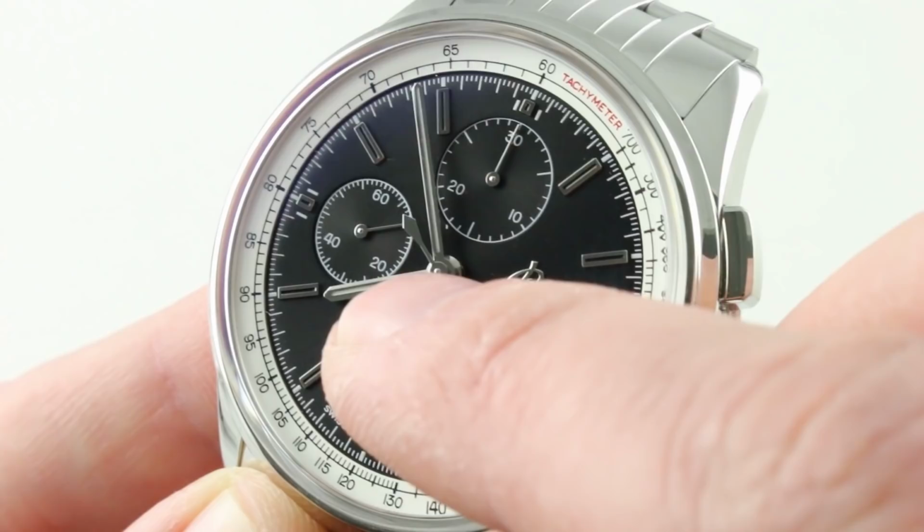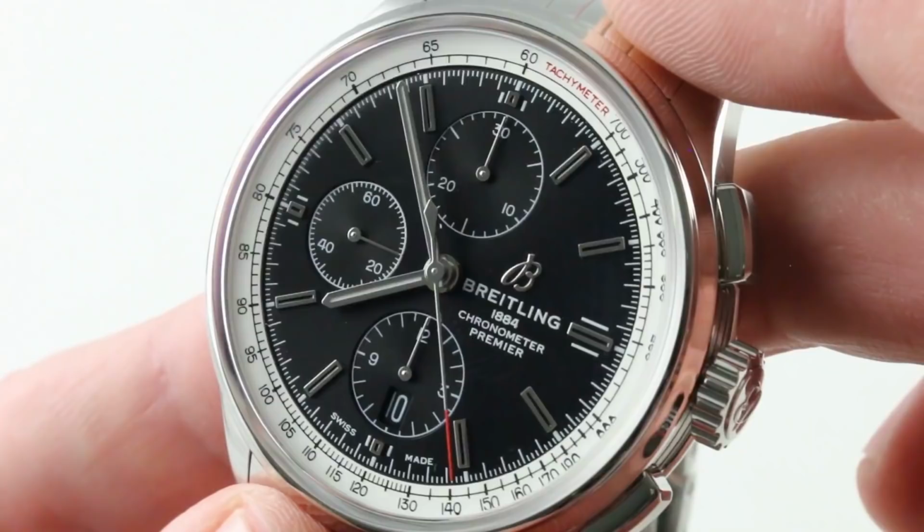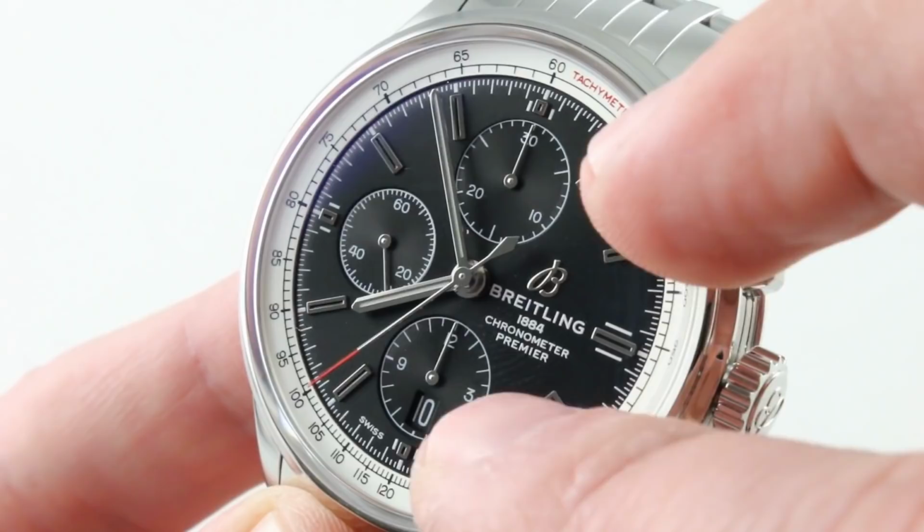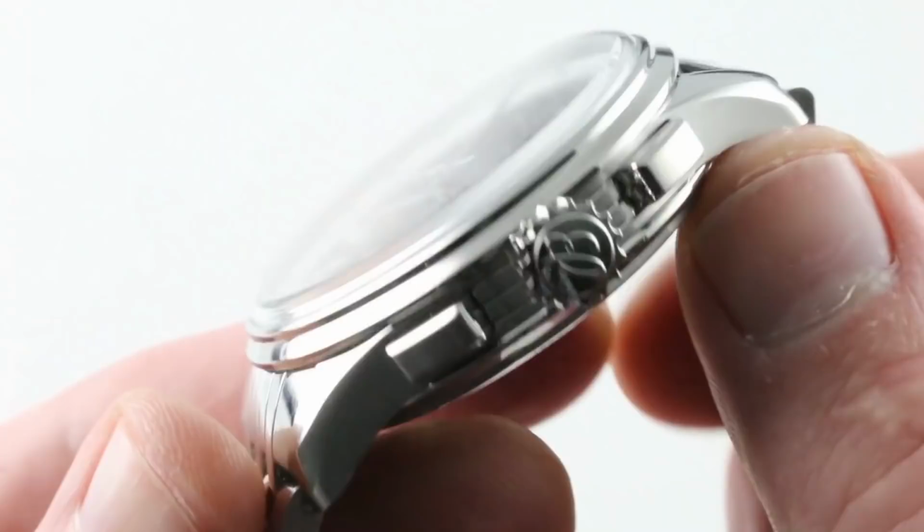The dial is minimally lumed. You will get a good sense of that later when I show you the lume shot. What I want you to take away is that the applique indices, the metallic black sunburst at center, and the different focal planes starting at the hands, jumping down to the tachymeter, and then to the base of the registers gives the dial great depth and the impression of expense and quality.